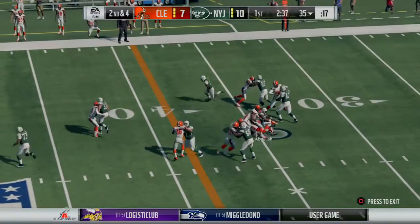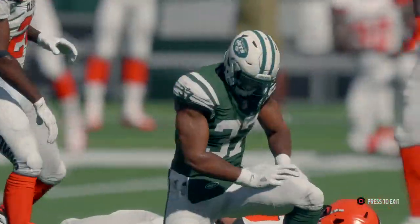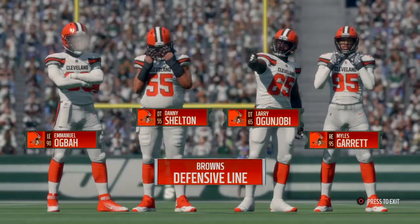Again, it's Abdullah. And this time not as successful as he'll get back to the line of scrimmage and no more. No gain on the play that time, and they'll look to convert on what will be a 3rd and 4. Partner, your thoughts on this D-line?